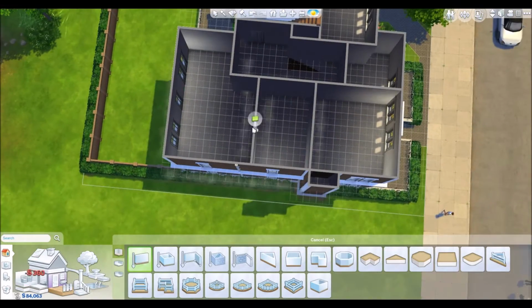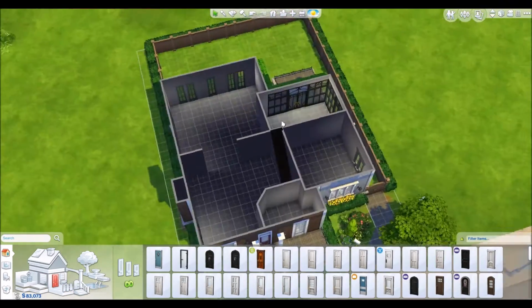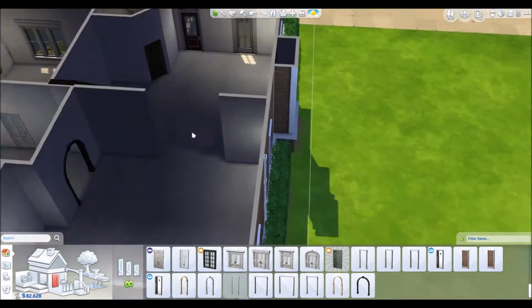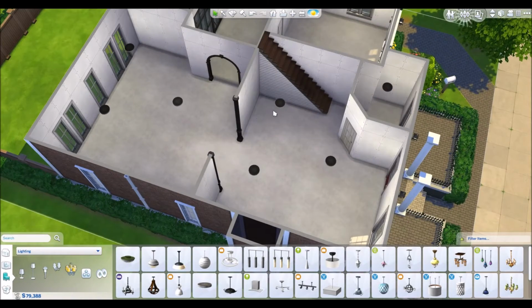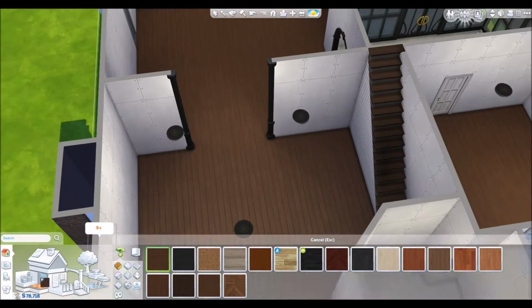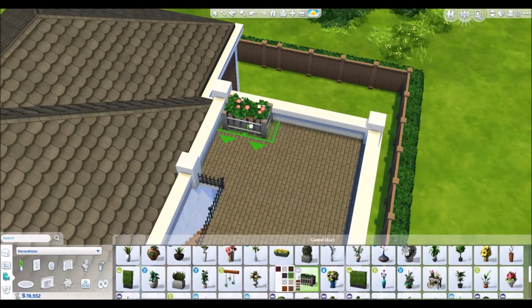I was so annoyed. But I went back in, I built it again, and it didn't take quite as long to build it. The layout changed a little bit, but I will be changing it back to how it was soon, once I figure out what I was doing with the downstairs. So yeah, like I said, I had to build it twice, but I really enjoyed it.